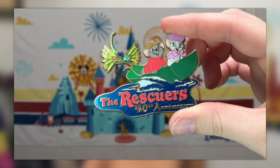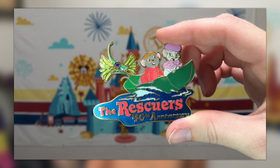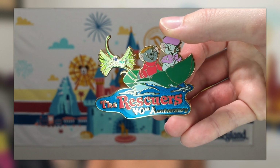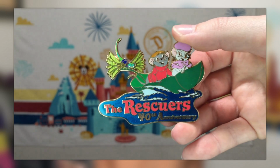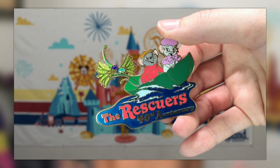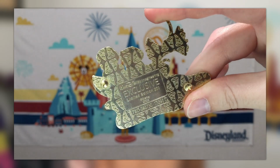So I actually have 2 LE 200 pins to share, and this first is a Rescuers 40th Anniversary WDI pin. This actually was a pin that I did show in my rarest Disney pin video, so I have had this for a while. But this was a release by Walt Disney Imagineering in honor of the Rescuers 40th Anniversary. It features Bernard and Bianca in a little leaf being pushed by Evinrude. I did watch The Rescuers quite a lot growing up, so even though they don't release too many Rescuers pins, I always like to get them when I can, and oftentimes a lot of Rescuers pins can be pretty low edition sizes. So as we can see here, this one is stamped as limited edition 200.